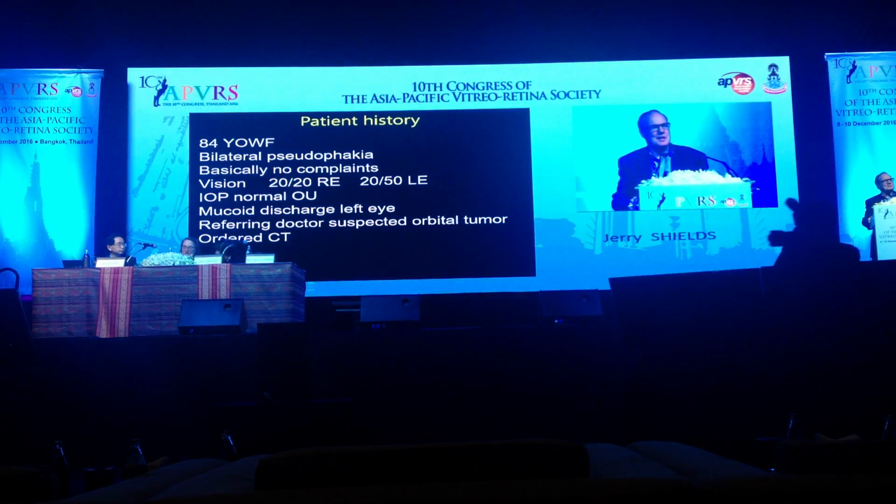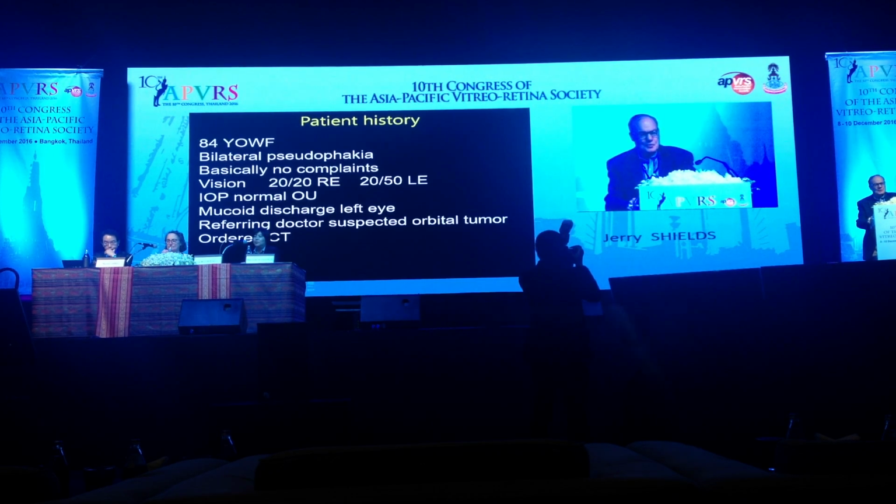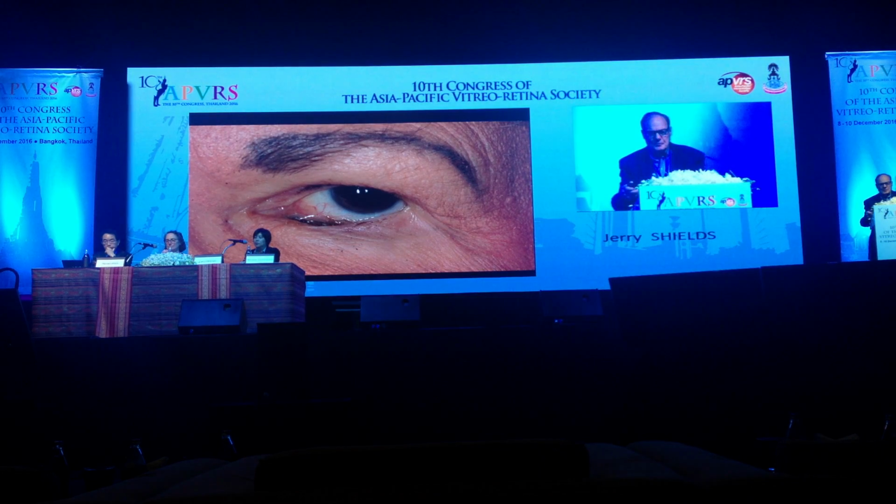My case is that of an 84-year-old woman who had bilateral pseudophakia, no real eye complaints except her vision was 20/50 in the left eye. Her pressure was normal, and she had some mucoid discharge in the left eye, and the referring doctor suspected this was an orbital tumor.